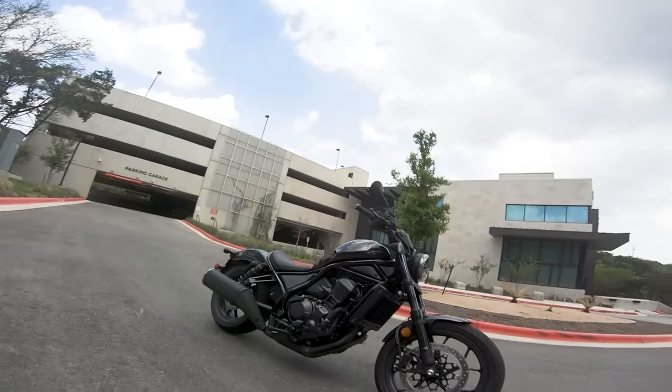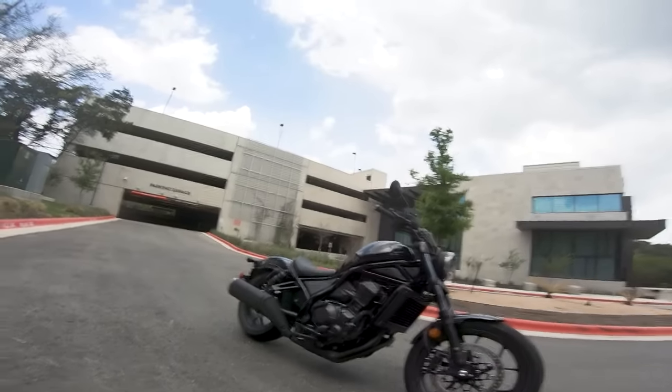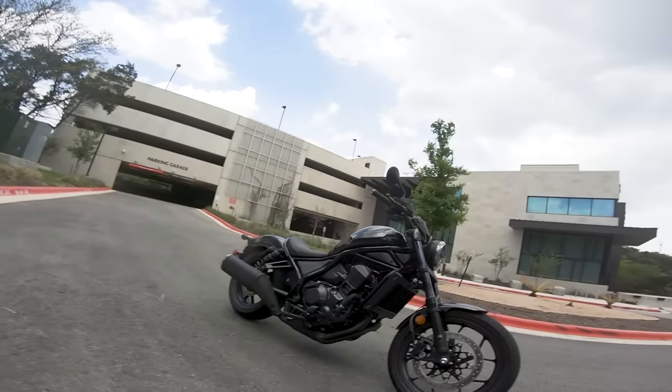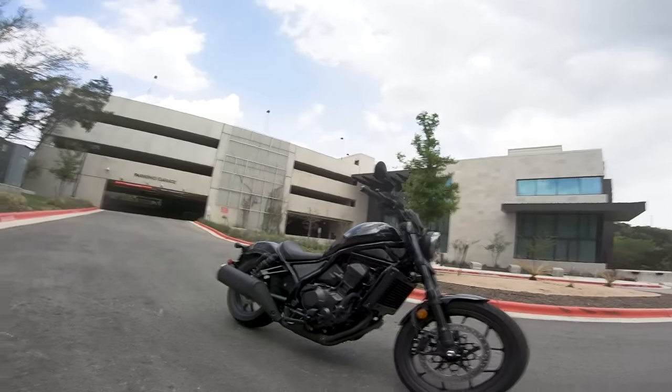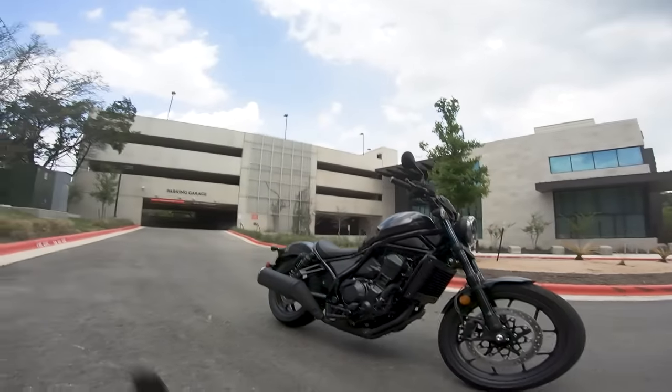So this motorcycle makes 84 horsepower and 72 foot pounds of torque, comes on very early in the rev range. You're not going to be having to scream this thing out or anything. It only redlines at about 7,500 or 8,000 RPM. Liquid cooled, as you can see right there with the radiator. And this is a pretty nice little package.